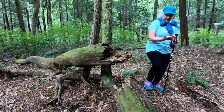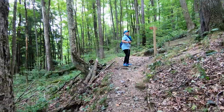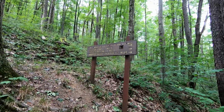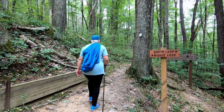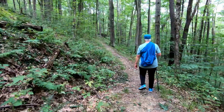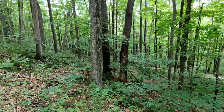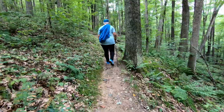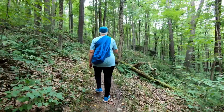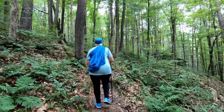All right. Yeah. Landed and soft. We've been climbing for a while now. Came from down there. And it looks like we'll still be climbing for a bit. The All Trails app does not get a GPS signal here in the woods. So I'm hoping for a clearing at some point, just so we can see where we are on the loop.